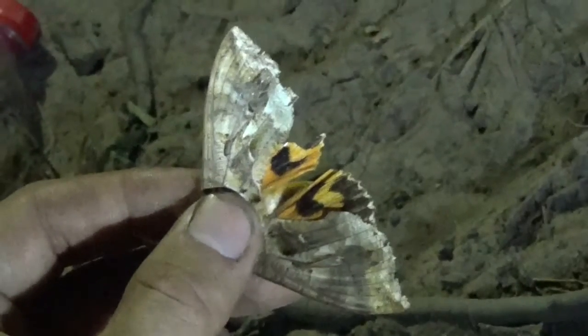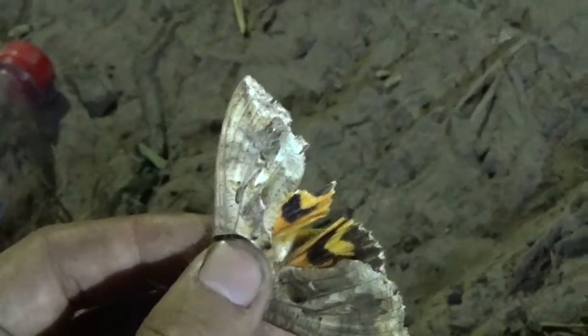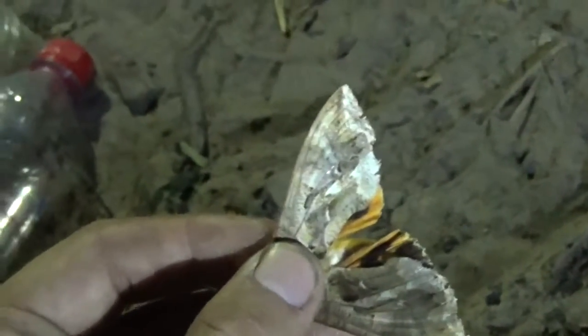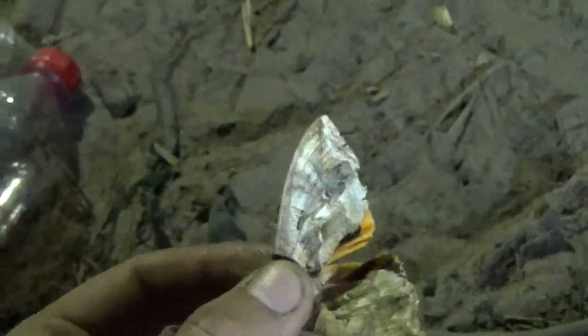Now, there are numerous species of them all across the world, especially in the tropics, where you can get a decent variety of species that come in different shapes and colors. And the caterpillars are also really nice to see. I got this one in Cambodia today.